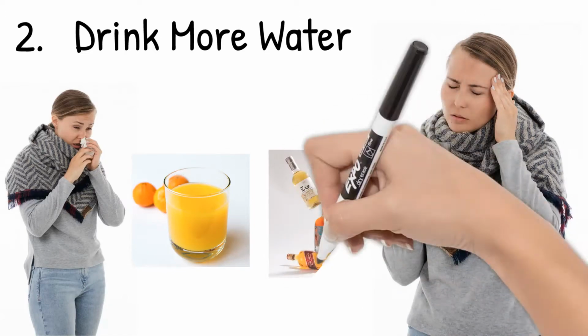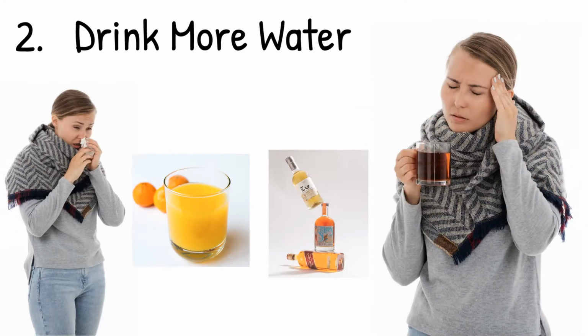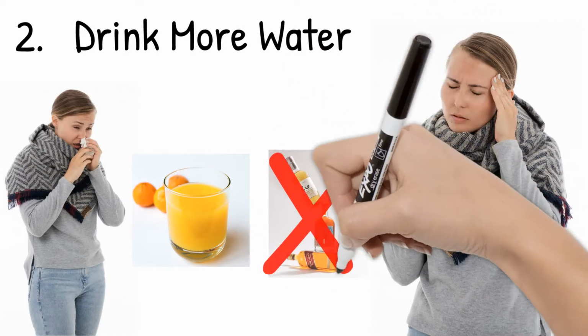Avoid coffee and alcohol, these will dehydrate you. If you are urinating infrequently or passing dark or cloudy urine, these are signs that you are dehydrated.